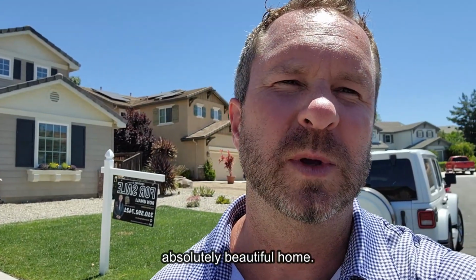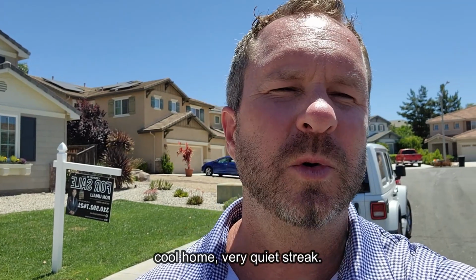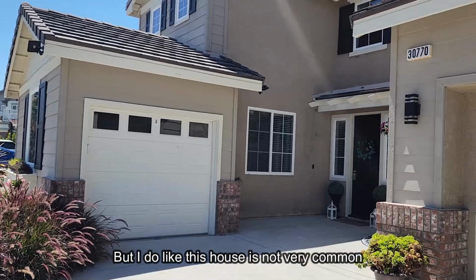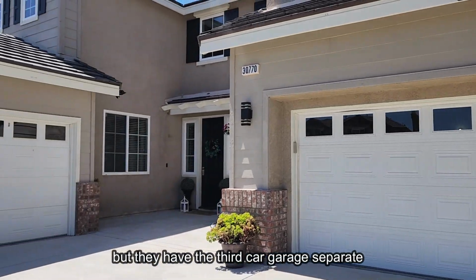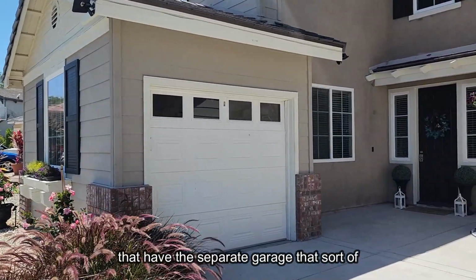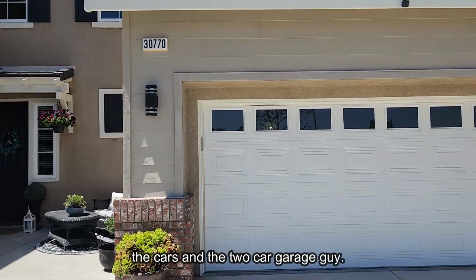This is an absolutely beautiful home. It's, I think, around 3,300 square feet. Pool home, very quiet street, cul-de-sac, so let's go check it out. So I do like this house. It's not very common, but they have the third car garage separate. A lot of times what I see in these homes that have the separate garage, that's sort of just their junk storage, and then they keep the cars in the two car garage.